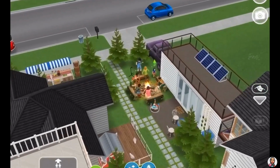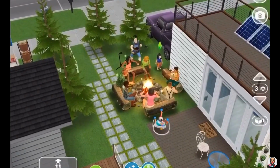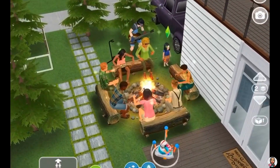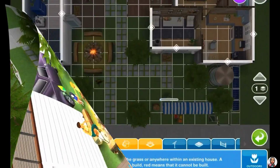And here they all are around the campfire, and Manuel is there playing some music for them, and they're having marshmallows and s'mores and all that, and you know, telling each other stories and sharing their stories basically.